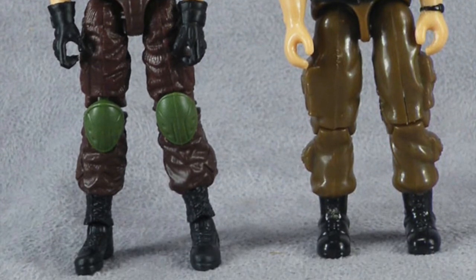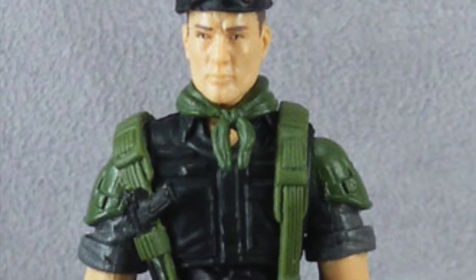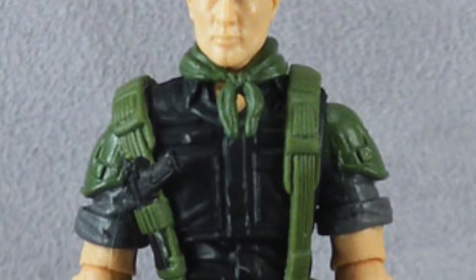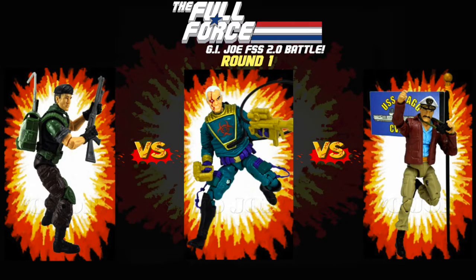The only thing I didn't really understand with the figure were those weird shoulder pads. I just thought they really stand out, and they take away from what would be the perfect Falcon for me. That's all I would say about him in terms of what I don't like. It's just those weird shoulder pads. I just don't think they go with the rest of the figure. I don't mind the knee pads, they don't bother me too much, but the shoulder pads are like, why?